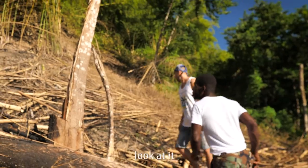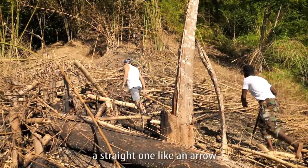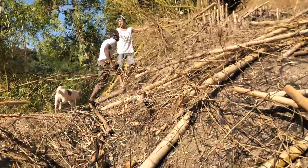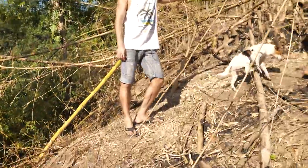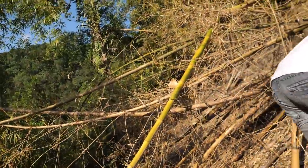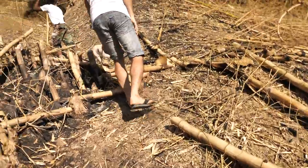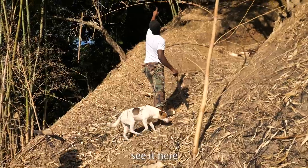One more one. Now look, a straight one like an arrow. Well, let's just use that for now because we just want to test it. We don't know if it's going to work. Voila, so we don't need to spend all this time. Yeah, let's do another thing. Oh, this is a pretty good view.